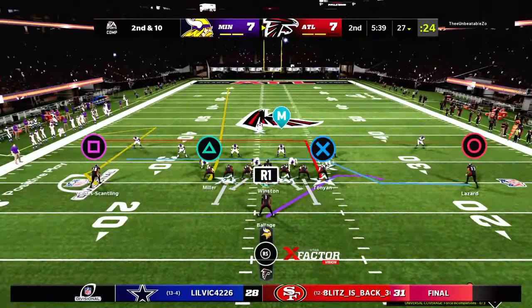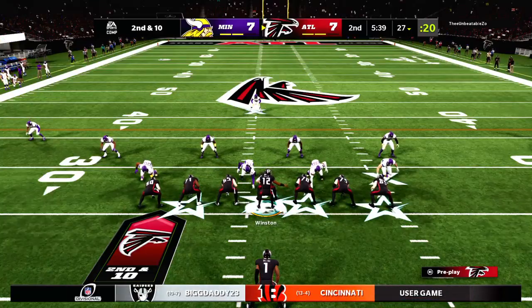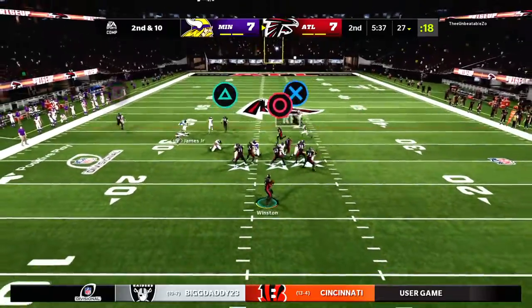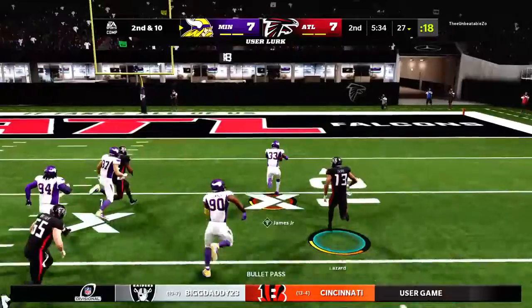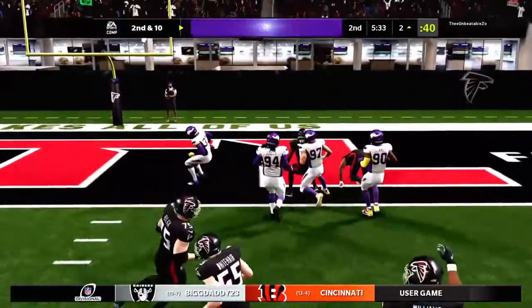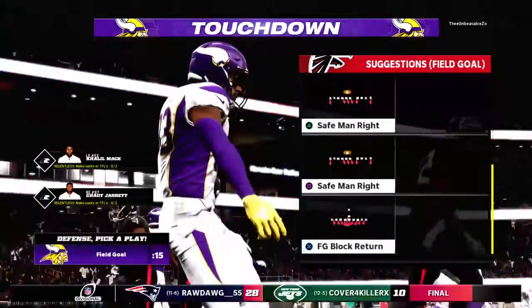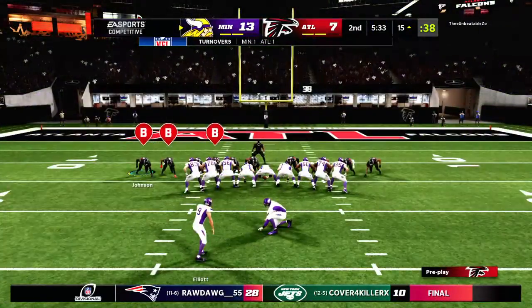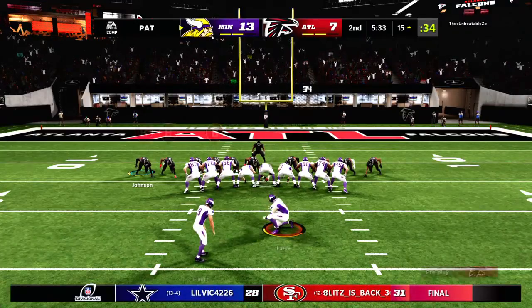So now 2nd and 10 after the incompletion on first down. Winston. Into a sea of defenders and intercepted. Derwin James with a pick. And he will take this one home. It's a touchdown. And we'll see if that pick six looms large as this game continues, because we've seen plays like that alter a lot of playoff contests over the years.